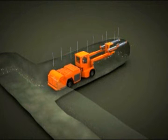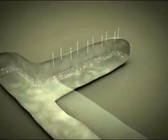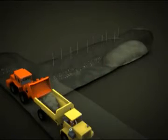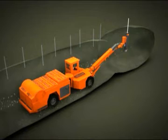The first part is the development cycle, which prepares the reef for stoping. The drilling rigs bore holes for blasting, which are primed with emulsion explosives. After blasting, the loaders then clean out the area, load the rock onto dump trucks, and make way for the roof bolters to move in and support the hanging wall.